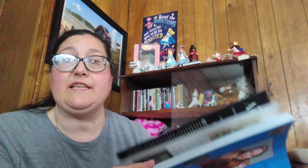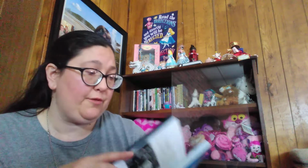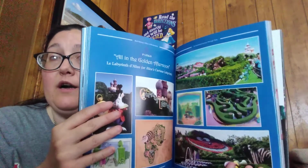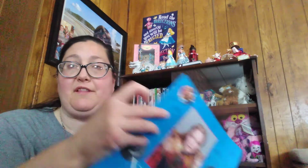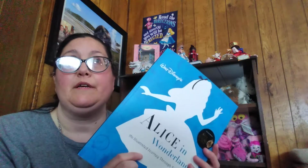And this is basically the history of the movie, so it goes from the book to the movie, and then it shows the Disney parks. It goes through Mickey Mouse, Donald Duck in Mathland, and then it even has Mickey Mouse in his dream where he was dancing with cards, and then it ends with the Tim Burton movie. And I got that from shopdisney.com. It had a different website URL at the time I bought that.